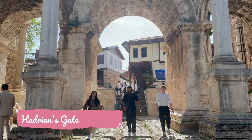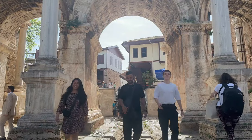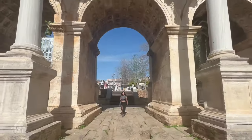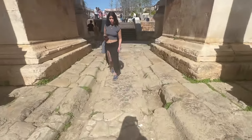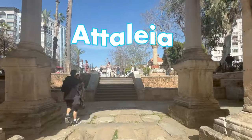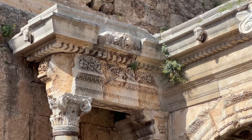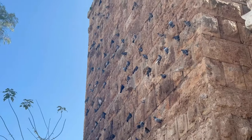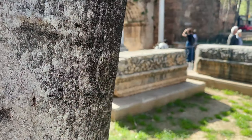Don't forget also to stop by Hadrian's Gate. I would say the most emblematic and historic monument that everyone who visits the city cannot miss. It was built in 130 AD to commemorate the visit of Emperor Hadrian to Antalya, as Antalya was known back then, and was incorporated in the walls surrounding the city, acting as the major gateway into the Kaleiçi district.